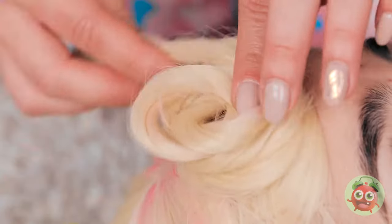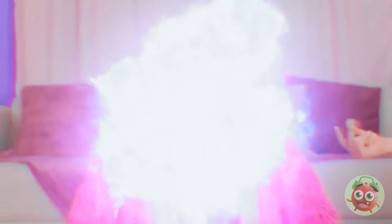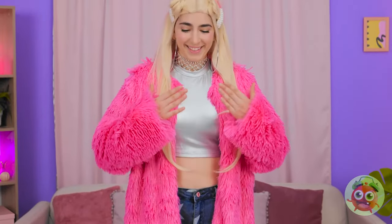How about some buns? Something's missing. Let's give you a new coat. That's better. Wow, I feel beautiful. Be careful, boys. I'm about to steal your heart. I love the new outfit. You have excellent taste. Oh my God. You look fabulous. I'm actually jealous.